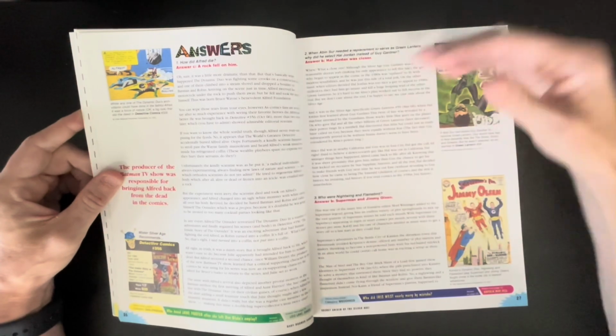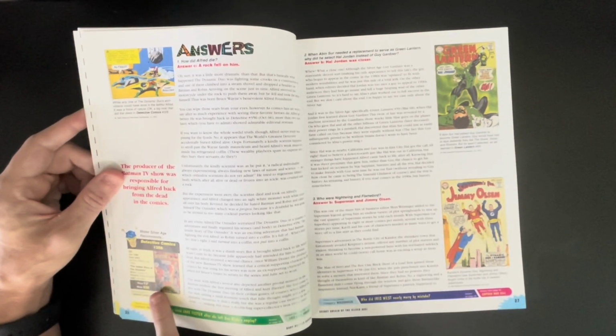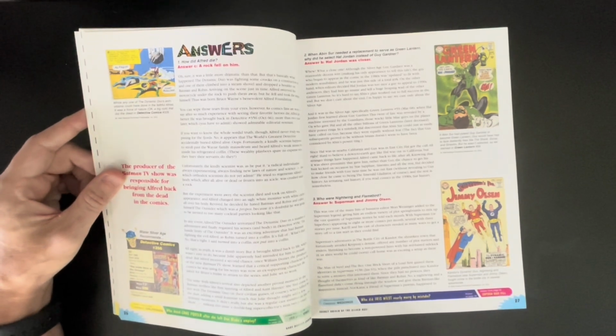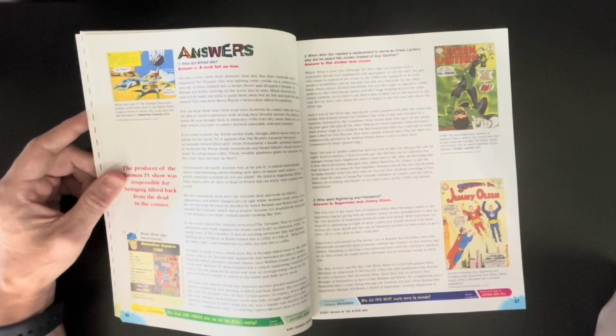How did Alfred die? Gives you a nice long thing there. So what do we got here? Mr. Silver Age recommends Detective Comics 356. The inside story of the Outsider. Penciler Sheldon Moldoff. Inker Joe Giella. Back then, 12 cents. Now, 28. I'm willing to bet that's a little more than 28 bucks now. Just saying.